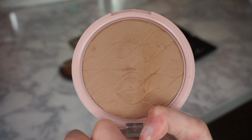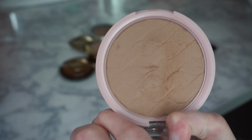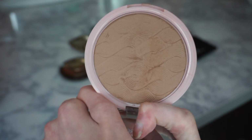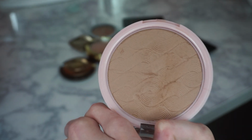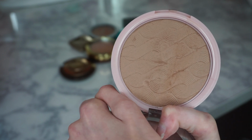It's light, like it says. And when you open it and use it, I'll say it's a very buildable bronzer because it's very hard to go overboard with this. I think that's why I like it so much: I can dip my brush in there, swirl it around, get product, but it's not gonna over bronze my face too quickly.